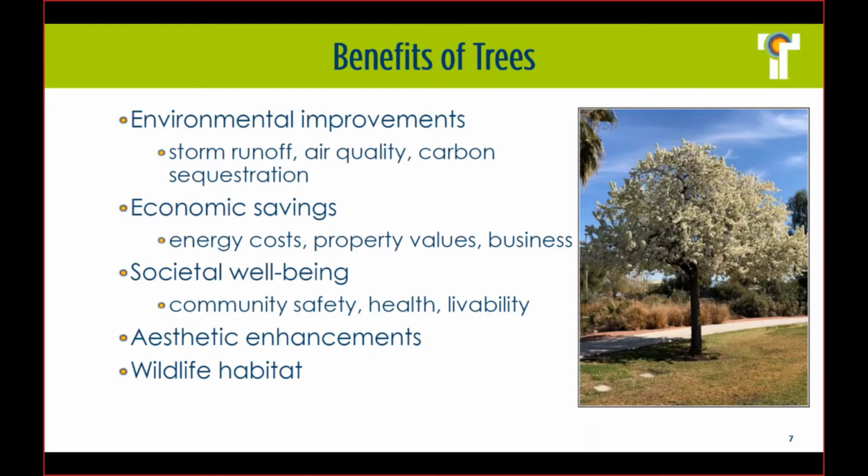If you own a business or a rental property, I'm sure you're aware if you have a nicely maintained landscape and or healthy trees, your rents can be a little bit higher. For business, you get better walk-in business. That's the popularity of a lot of our outside malls. People tend to linger where there's trees, shade, nice landscape, and that increases business. And then there's, of course, the health aspect and community safety.